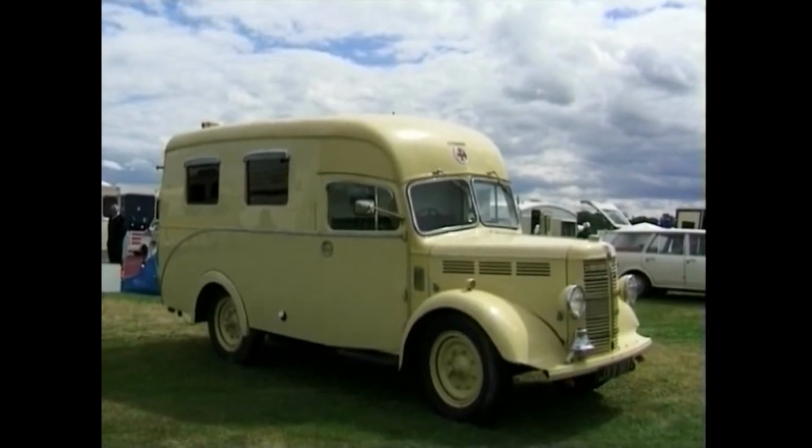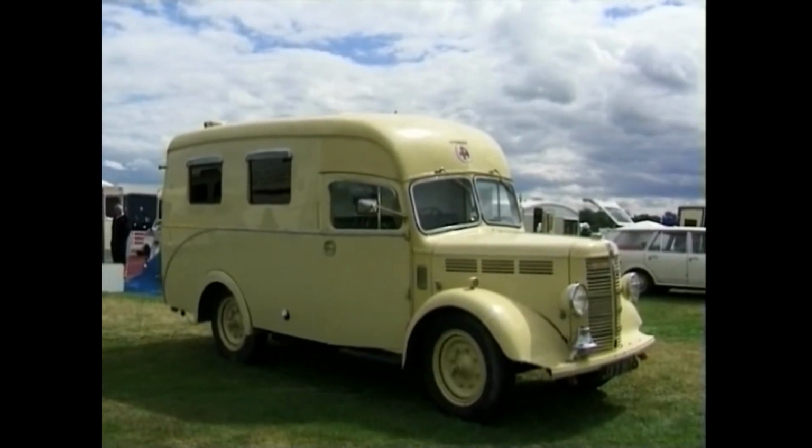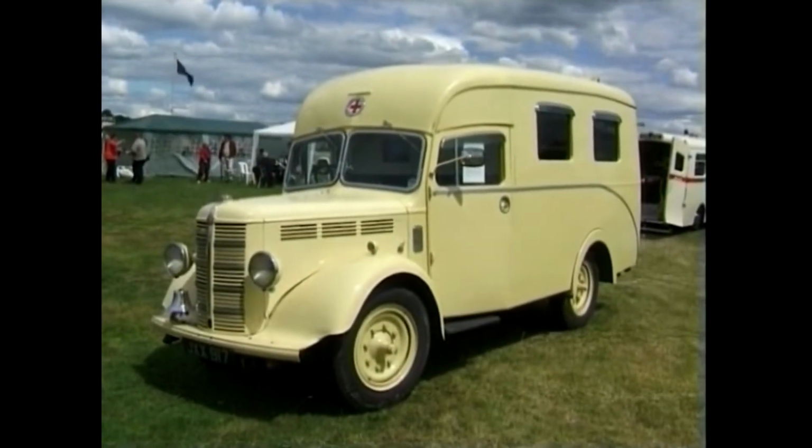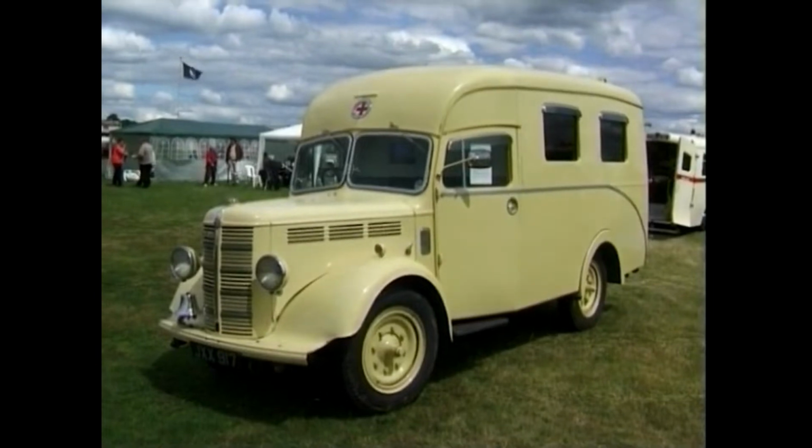Very good vehicles to drive to emergencies. You had a top speed in that Bedford of round about 60 miles an hour, perhaps more, and good brakes. That's one thing you could always rely on with the Bedford, was a good set of brakes.